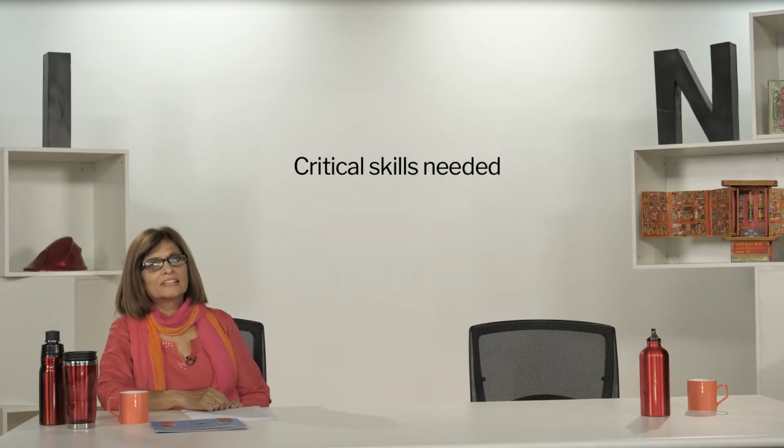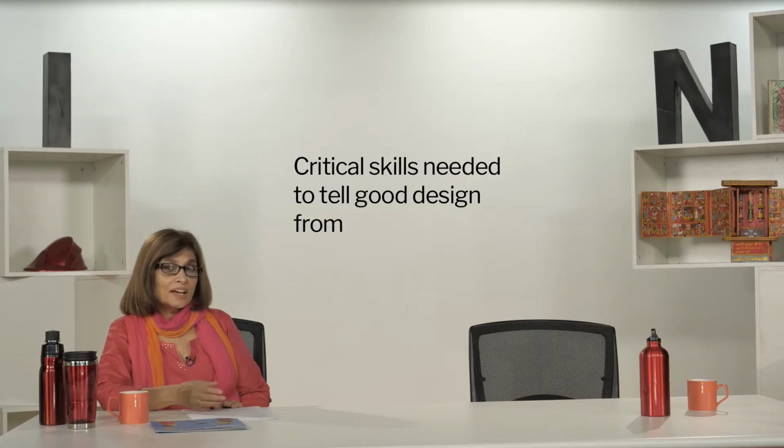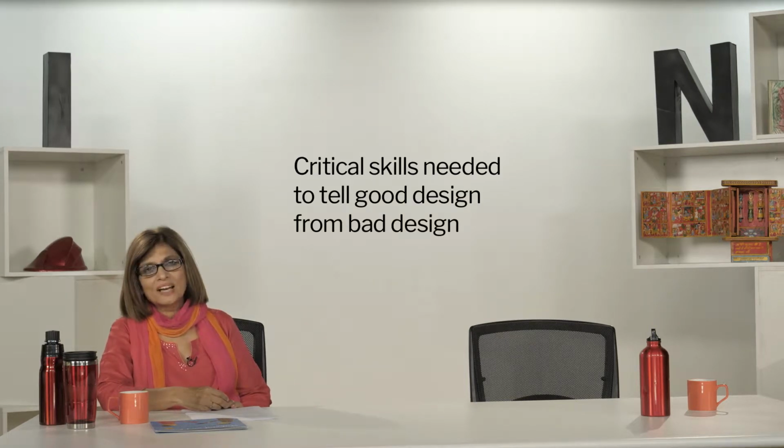More on that later. By the end of the course, you should have developed critical skills needed to be able to tell good design from bad. You will appreciate how design shapes and influences our environment and society. You will also have learned something about the various domains and disciplines of design.